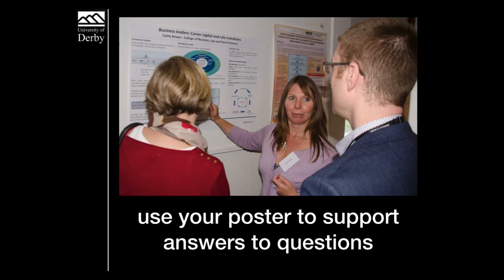Use your poster to support answers to questions. It's there for you to use. So if there's something they're talking about, you can point things out. So very much using it. It's not there just for people to look at and then go away. Use it to engage people and talk about your research. As you can see, talking about things is also why things need to be big enough to be visible, so people can see them quite quickly.